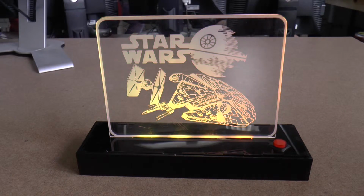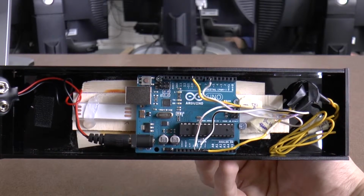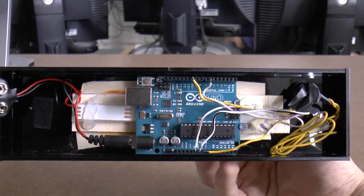There was one called Inside the Black Box, and in that one we tear apart phones and computers and try to put them back together again, see if we can repair them. If we can't, oh well.